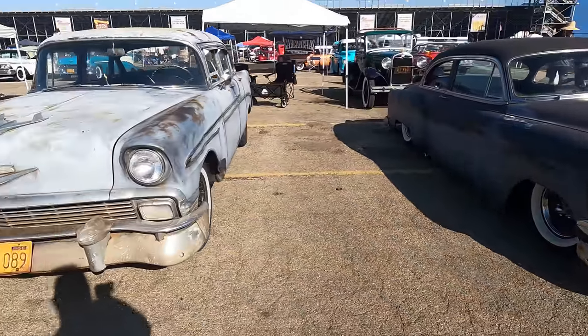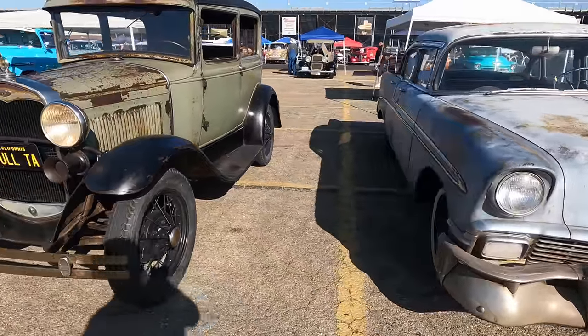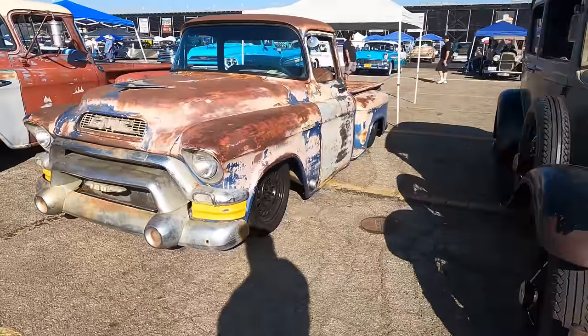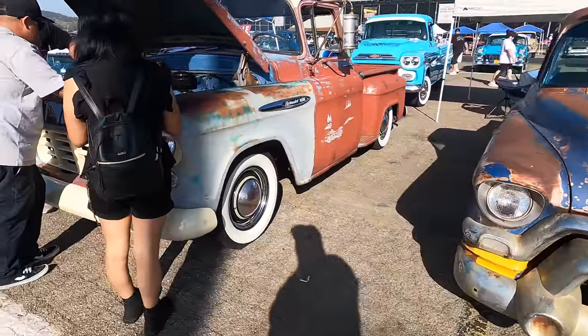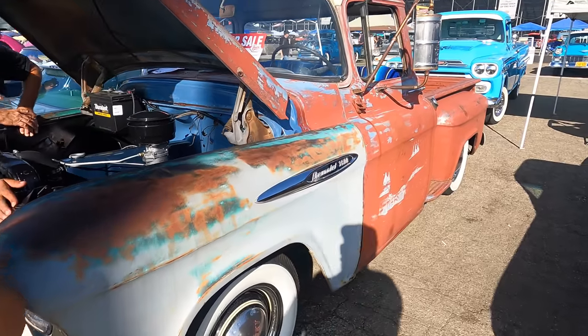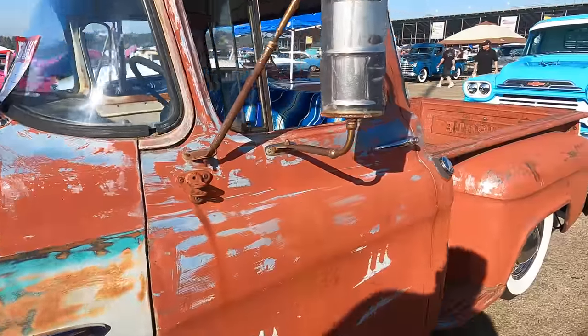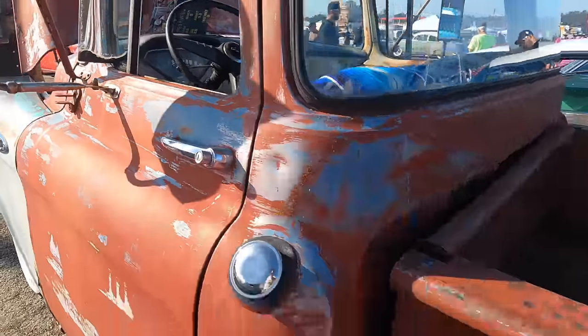Bit of a walk around. There's a 56. This guy's a regular here and at Long Beach with this 56. At least before the end of the day. Here's a Chevy that's for sale. These guys are having a look, so I'll just come around. There actually is a filled out sign on the other side, so we'll come around.